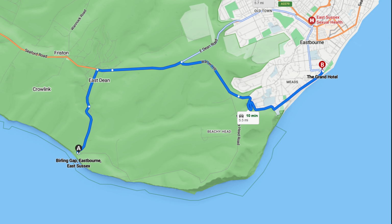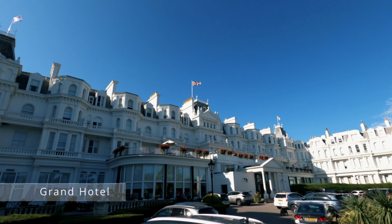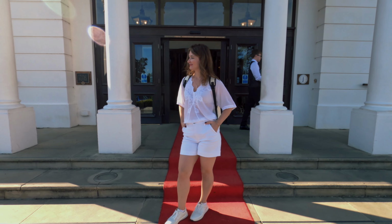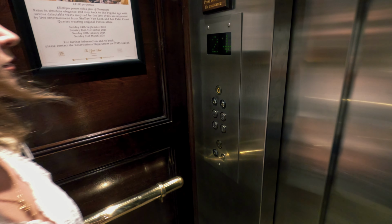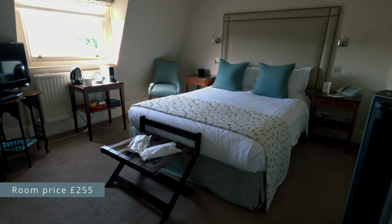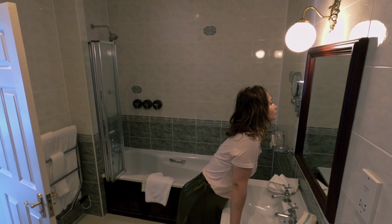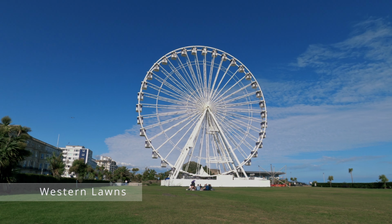We decided to stay for a night in the nearby town of Eastbourne at the Grand Hotel. We walked around Western Lawns. By the way, it's also cool here, and you can have a good time.